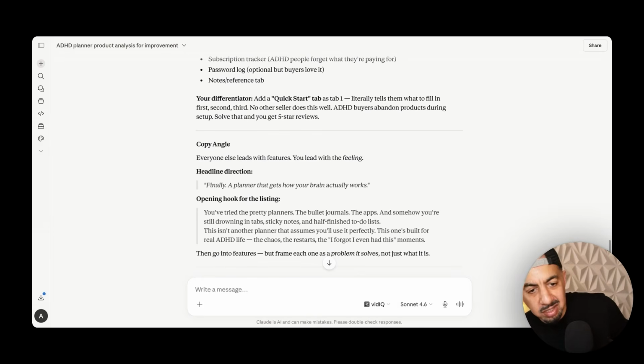So what it does is it can actually create for you not only the product itself, but the listing itself, the title, the tags, everything. This is the beauty about Claude. So once you go into what the product is, you found the product in your niche, then you can actually create everything for it.